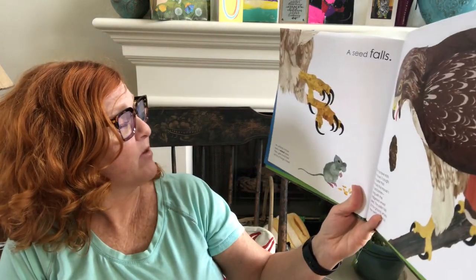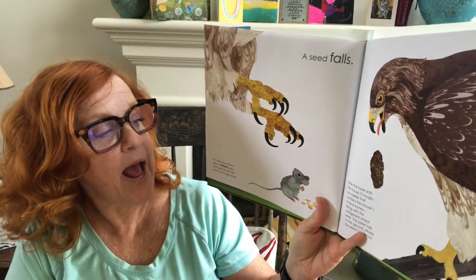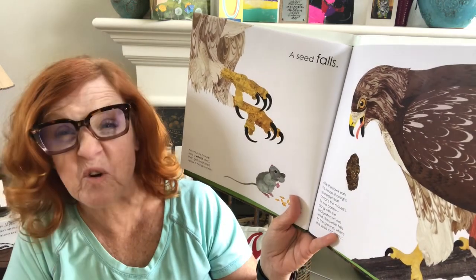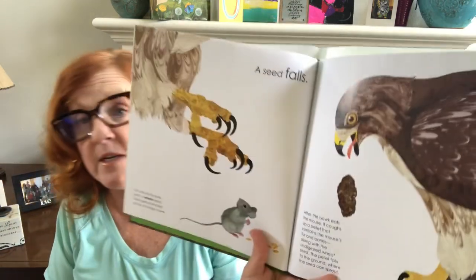A seed falls. An unlucky mouse eats a wheat seed, then gets snatched up by a hungry hawk. After the hawk eats the mouse, it coughs up a pellet that contains the mouse's fur and bones. Along with undigested wheat seed, the pellet falls to the ground where the seed can sprout.